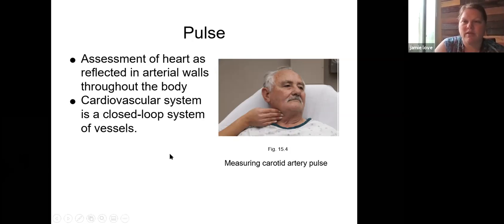So we'll talk more about the cardiovascular system when you get into your patho class. We do teach the whole blood flow through the heart and to the rest of the body, including the brain and everything. So you will know this whole cardiovascular system before you graduate. It's considered a closed system because we don't want to leak out any blood. Just keeps recycling through our body.